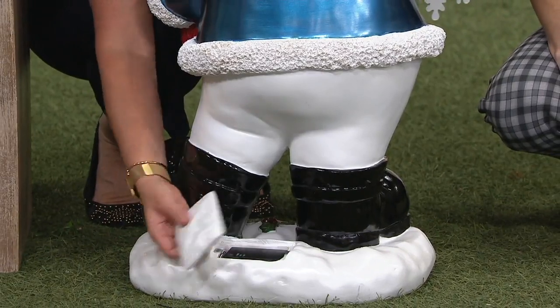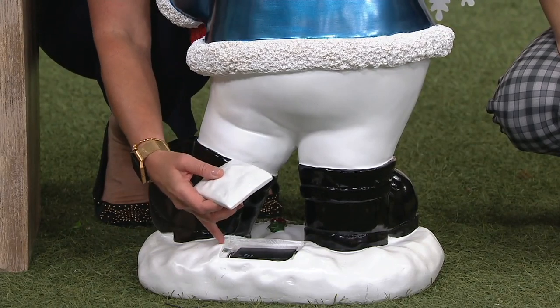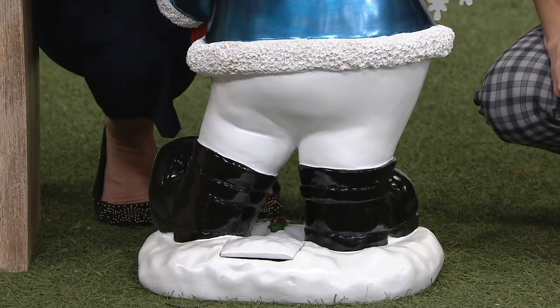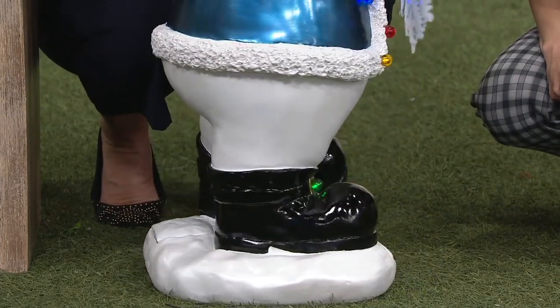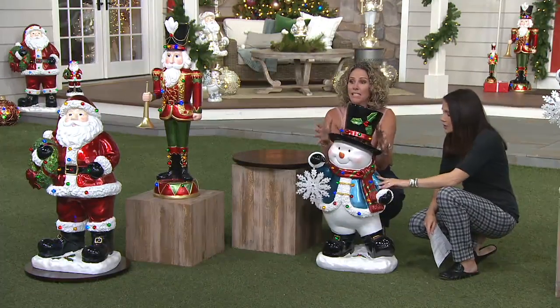So right here you have a magnetic clasp. The battery box is in there. You simply push it on to set the timer or to keep it on all the time. And then you don't have to touch it again for the entire season. Those batteries are going to last you at least 40 days, at the brightness that they are right now.